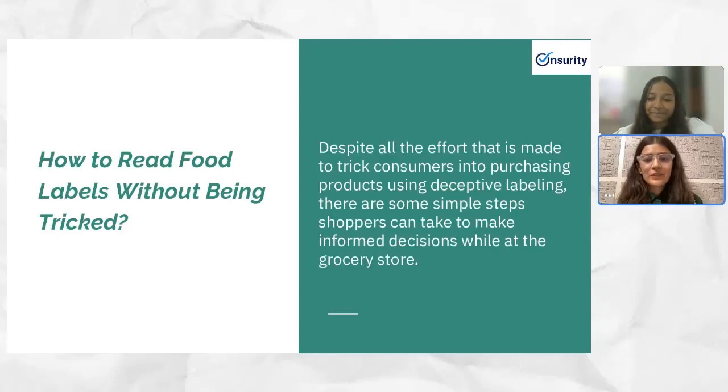So this was just examples of how brands mislead us, and what tactics and ways they use to make sure they are getting more sales. Now the point is how to read food labels without being tricked. There are methods so that we become aware. If we see a healthy product and it is actually healthy, we can definitely purchase it. So we'll learn about that, how to do it and what points we should consider.